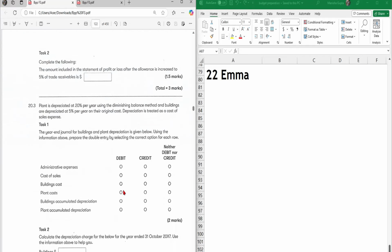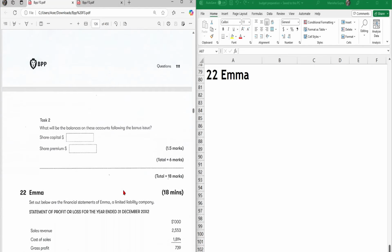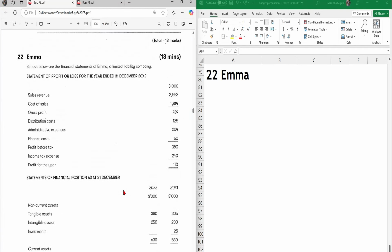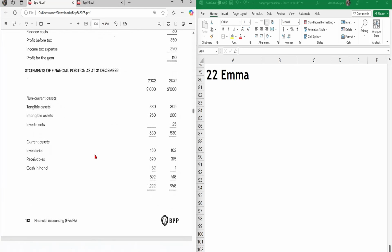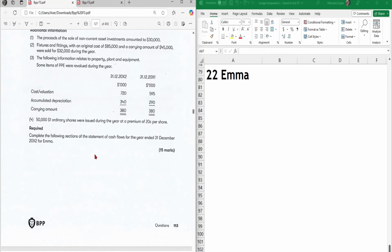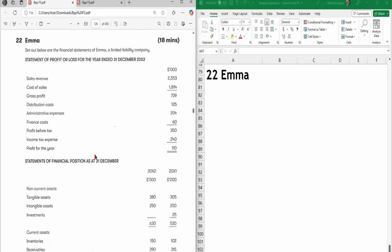So this question is from the statement of cash flow, and the cash flow question is quite easy. You just need to perform a few small calculations, and you need to pick up the data from the P&L and the SOFP. It's a very easy question and it's a good scoring area, I think. So let's read out the question, then we will come to the requirement after reading it.